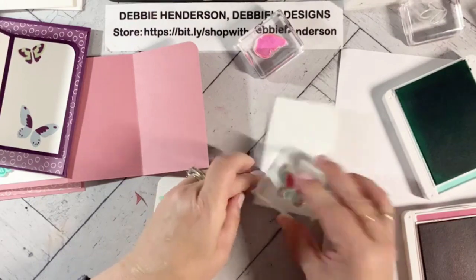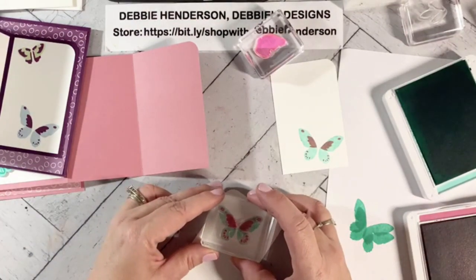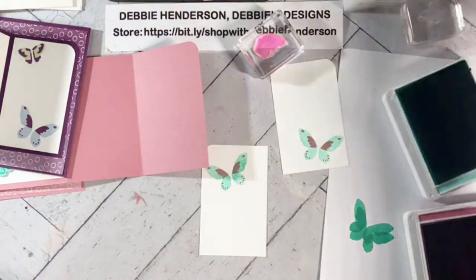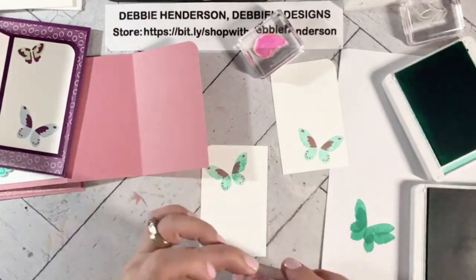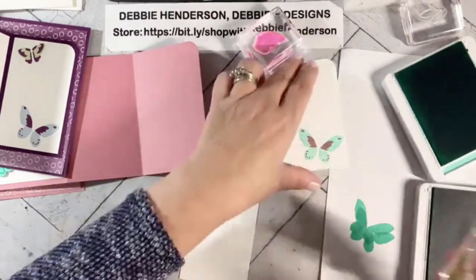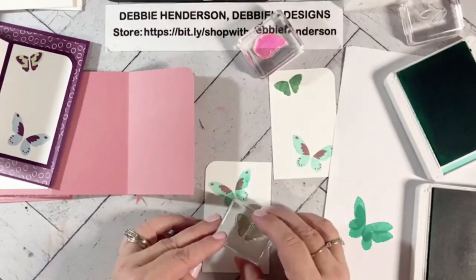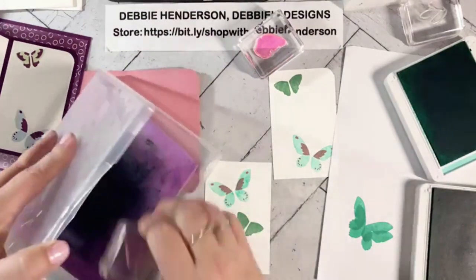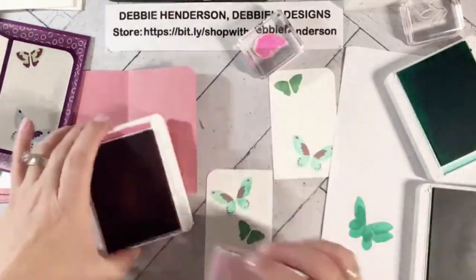You can see those line right up. Okay, there's my 2 big ones. Next is going to be this little tiny one. I'm going to do mint macaron. Let's see, we've got one up here. We've got one down here. And let me clean off my stamp so I can do one in Rococo Rose.